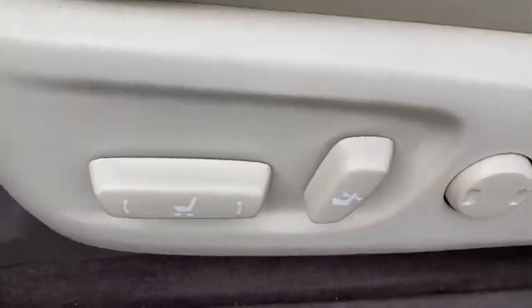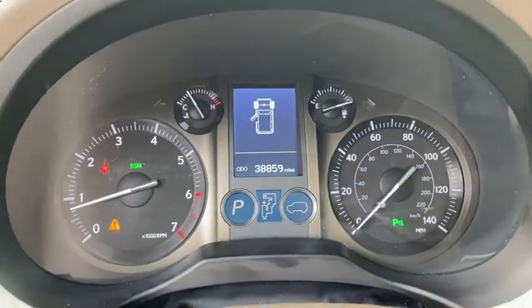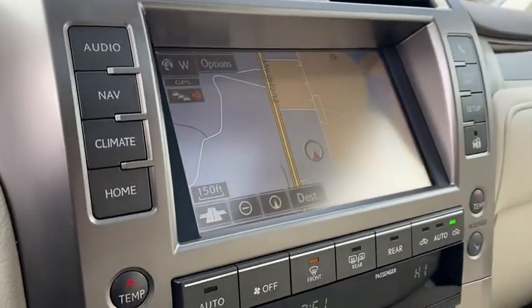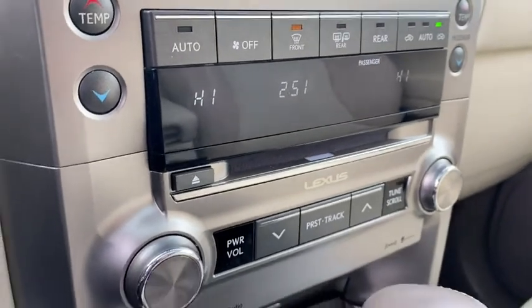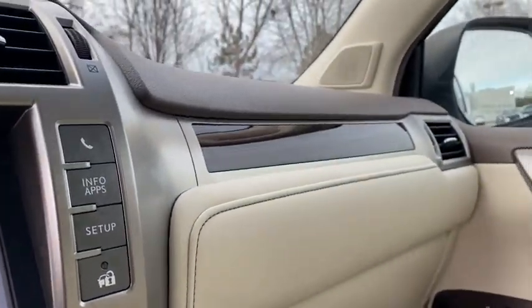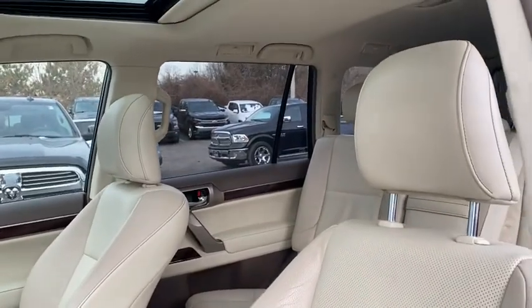Here are some of this vehicle's great options. Traction control, power passenger seat, leather wrapped steering wheel, dual airbags, power steering, alloy wheels, four wheel disc brakes, compass, power windows, rear window defroster, security system, CD player, trip computer, electronic stability control, brake assist, overhead console, panic alarm, power moonroof, remote keyless entry.